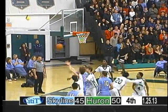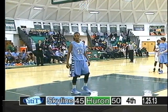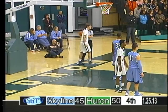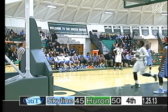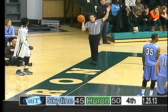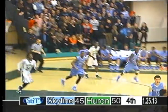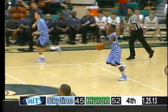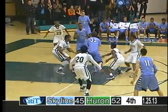Now Clark with the jumper off the rim, no good. Off of Spaley, out of bounds. It'll be Huron basketball. Now ball to Mosley. They break the press to Walker. Bounce pass to Bass for the easy layup. That could be the problem with the full court press. You break it, you get a free, easy bucket. And that's what happened there.